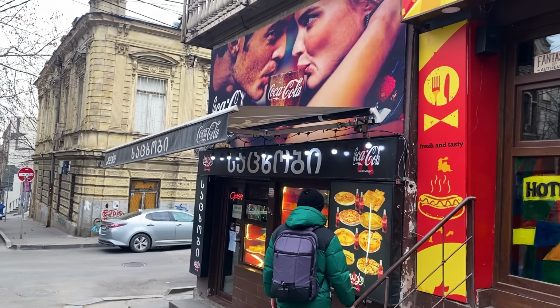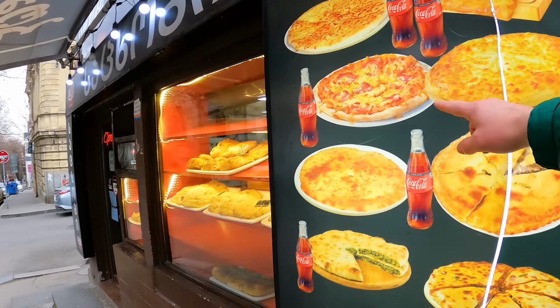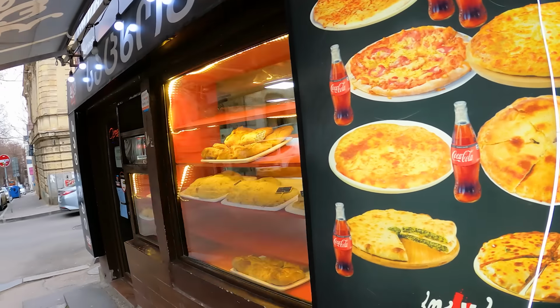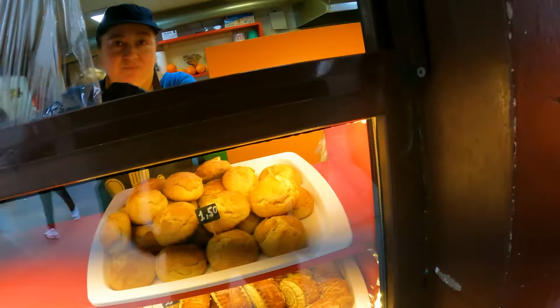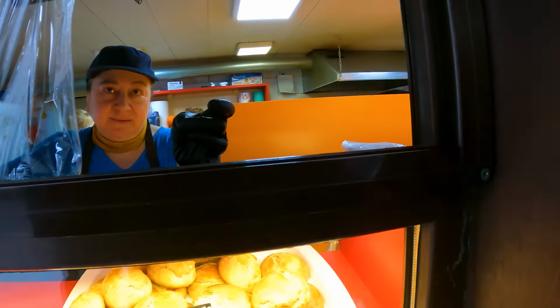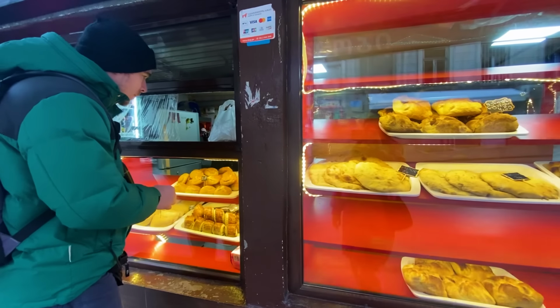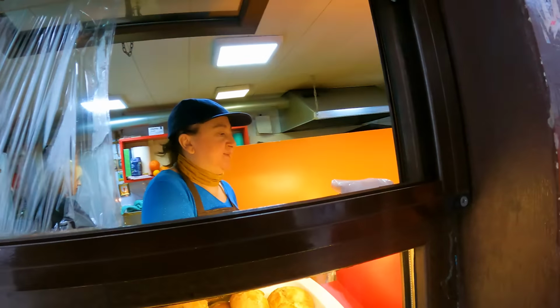Oh, check it out. Maybe we can get some... I think it's Kachapuri, no, Ivana? Almost looks like pizza. I think this one actually is pizza, but this one more like a Kachapuri. Let's check it out. Hello. Kachapuri? Kachapuri, cheese, beans, meat. Cheese, beans, or meat? One cheese and do you want beans or meat? One cheese, one beans. Thank you. Mataloba.